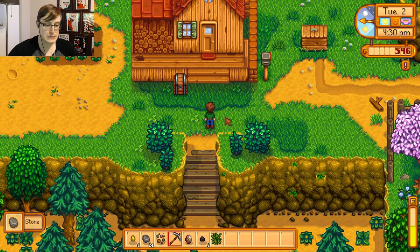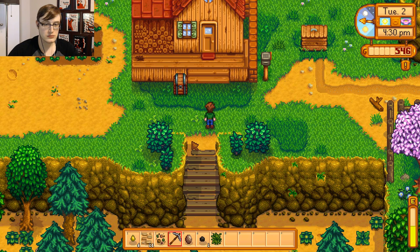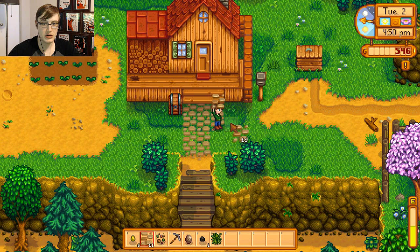Okay. Now, cobblestone path. Lay that down. I was gonna be like, I should be able to put that there.